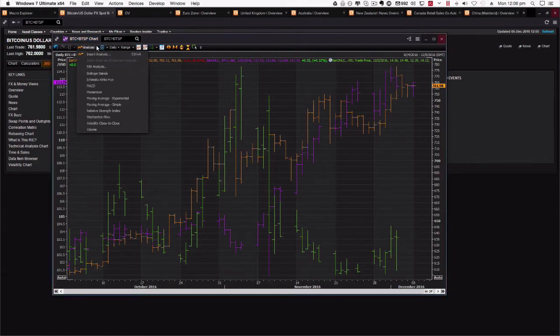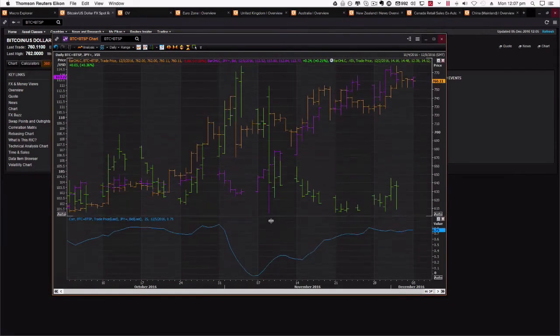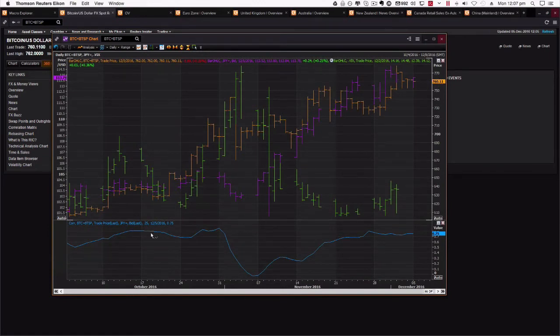You can also take on further analysis, which I do quite often actually, and look at correlation, okay? So what this will actually do is bring up a window. Here we go, Bitcoin. So we'll look at the correlation between Bitcoin and dollar yen. And this will simply open up a bar down the bottom, which will show us where the correlations have been great and where the correlations have broken down. Okay, so here we're seeing an increase in correlation between dollar Bitcoin and dollar yen. Okay, the dollar story, very, very powerful system.